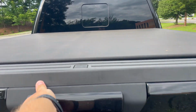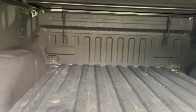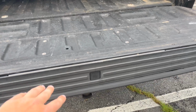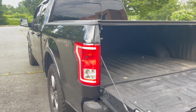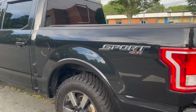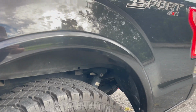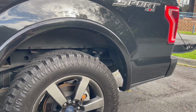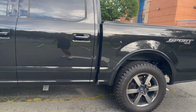And then I already have some really nice bed liner, and it has lights and everything in here that you can see at night. It does have the step right there if you need to get into it. I would probably like to eventually throw some fender liner in the rear, just because I don't know why Ford does not do that on any of their trucks anymore. Even the Platinums, they don't do it.